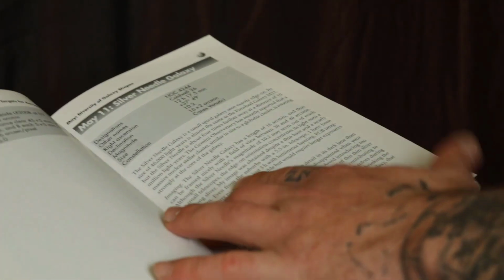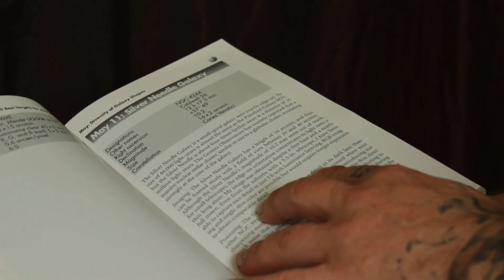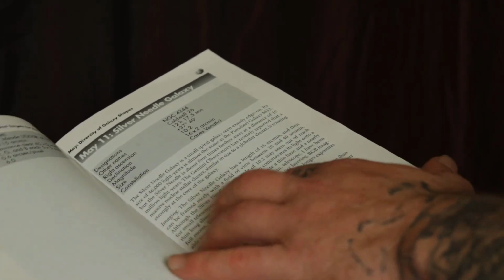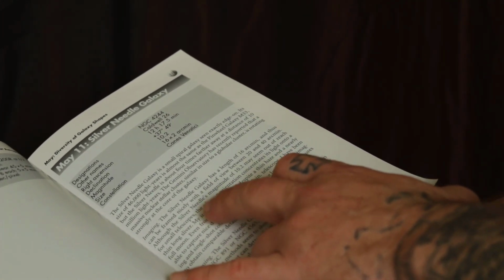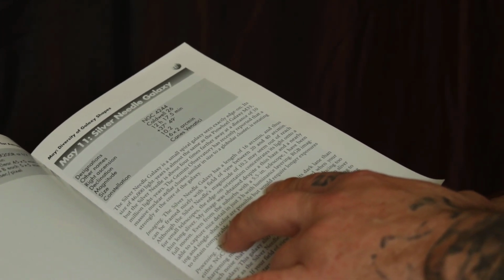It says imaging. The Silver Needle Galaxy has a length of 16 arc minutes and thus can be framed nicely with a field of view between 20 and 40 arc minutes. Although the Silver Needle's magnitude of 10.2 may seem out of reach for small telescopes, the edge-on orientation concentrates its light onto a thin, long sliver.